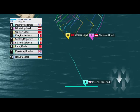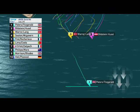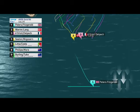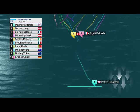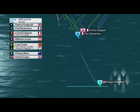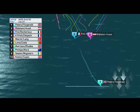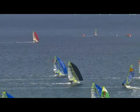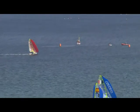These two boats were battling it out at the Europeans last year, by the way. The French boat winning in the end, but James Peters had a very impressive performance at the European championships in Lake Garda. Danish boat back in second place. It's a really close bunch. We should focus on these boats in second, third, and fourth position to see how they're battling it out. A lot of place changing there, but look at that lead. Look at that lead for the Brits as they come down to that bottom mark.